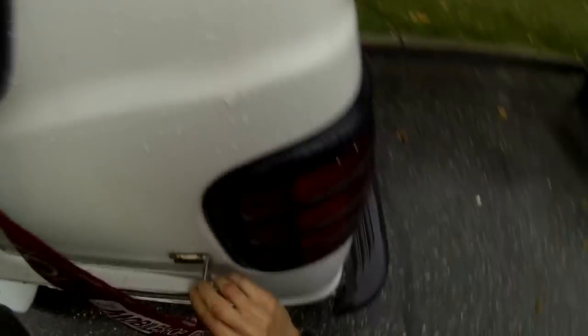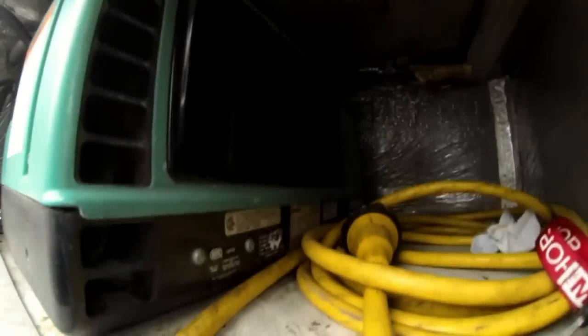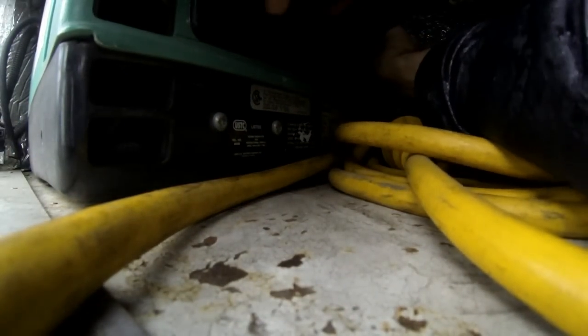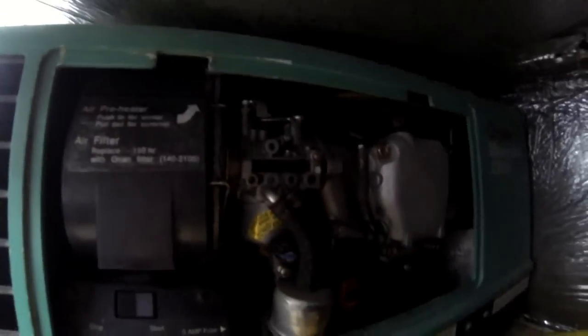Change your oil and filter at least once a year, whether you use your generators or not. Actually, you should be starting your generators at least once a month and running them under load for about an hour every month, even if you don't need them. The bottom of these Onans, it's just a detachable access panel, and it's probably pretty crappy light in here, but all you gotta do is look for the orange dipstick. It unscrews.